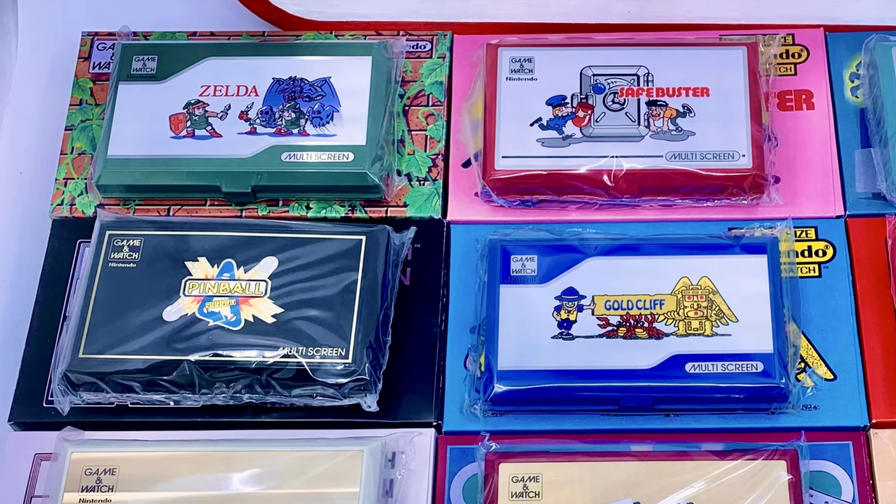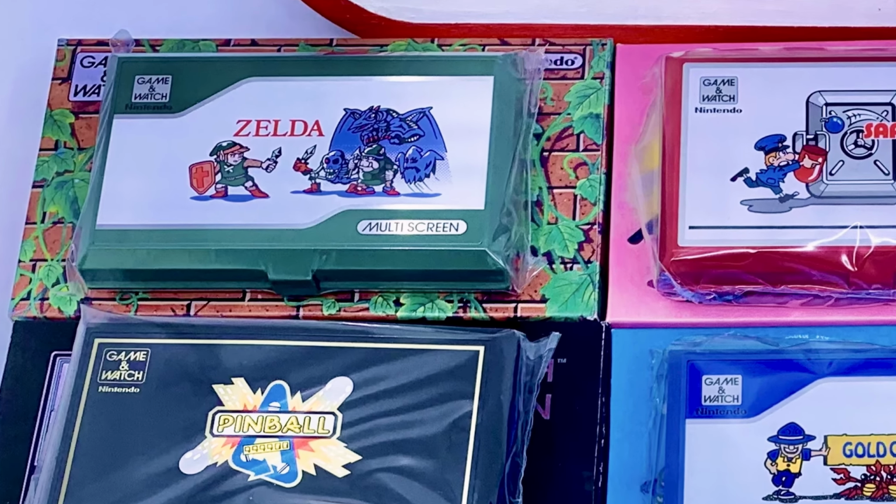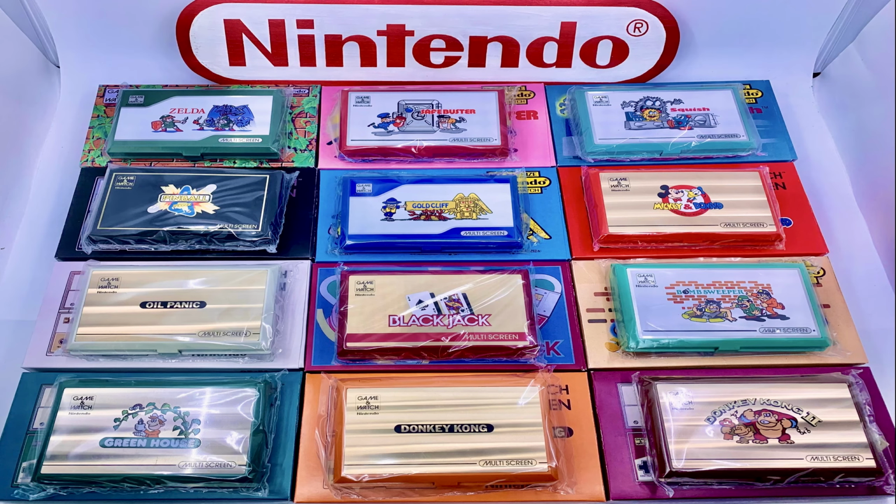It actually saddens me, if I'm honest, to say goodbye to these clamshell, dual-screen beauties shown in this image from my collection, as we wrap up the review of the amazing multi-screen series of Game & Watches from Nintendo here today.